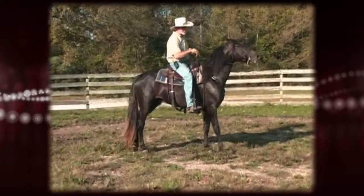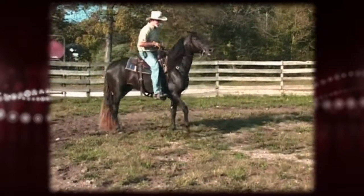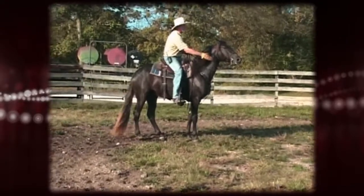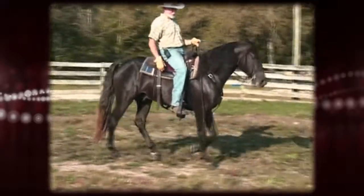I find that most of these horses do better when they're outside on the trail than they do right around here at the barn. They just enjoy it. It seems like the more you do with them, the more you ride these Foxtrotters, the better they love it.